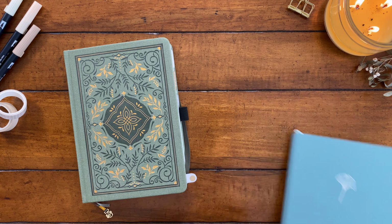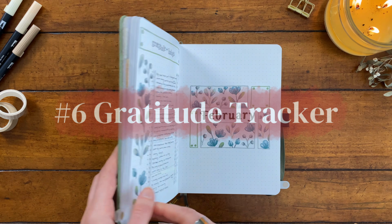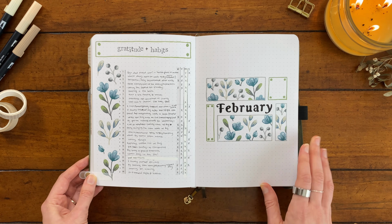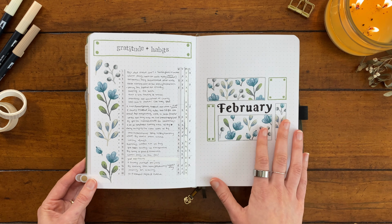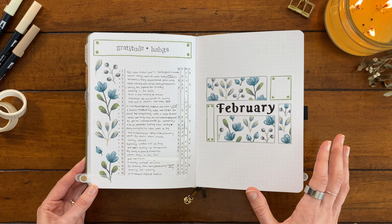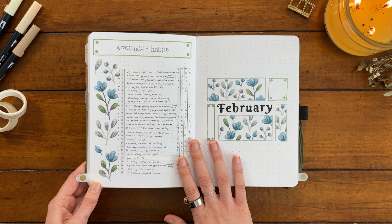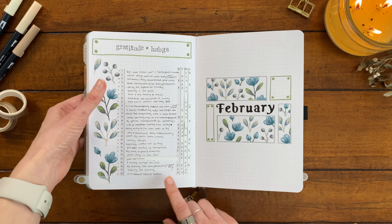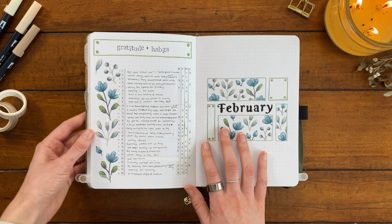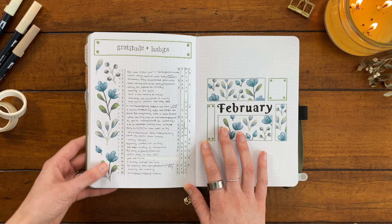Next up, we have a gratitude log, which is one of the favorite practices that I've added to my journal. Writing things down that you're grateful for is such a mental boost and mindset shift. So this is a practice I would highly recommend you include in your journal. One of the easiest ways you can incorporate gratitude into your monthly routine is through a simple log.